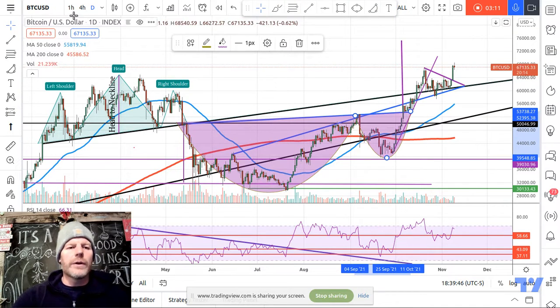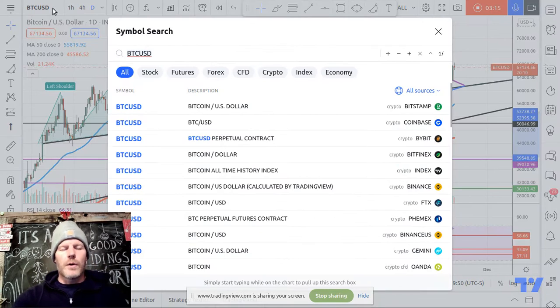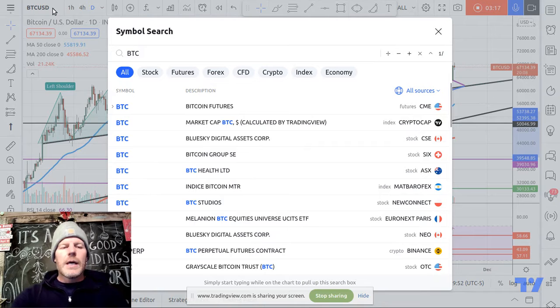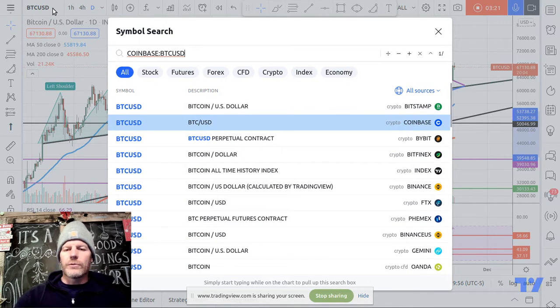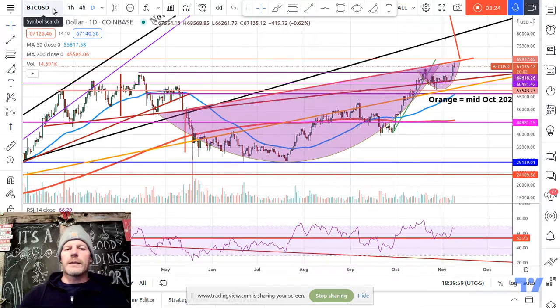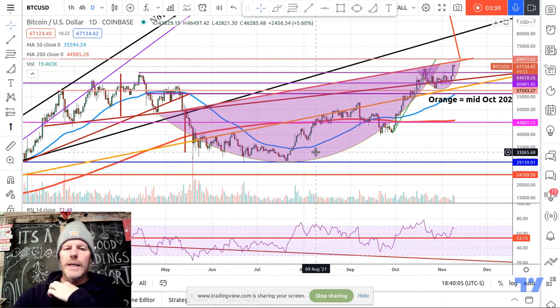I'm going to bring you over to another chart, because this chart's kind of messy. So let's jump over to our BTC USD on Coinbase, because this is where I drew it out. I just spotted this tonight. Check this out. What if there is a bigger cup and handle pattern in play here?